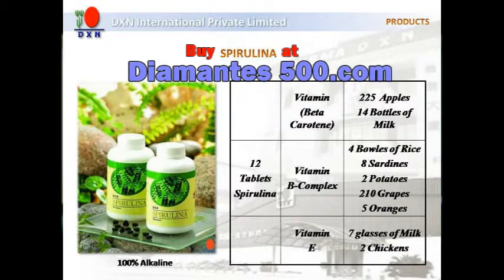Spirulina has a very high nutritional value, and this because it has enormous amounts of protein. We can say that spirulina is the richest food on our planet as far as protein is concerned. It has a content of about 60 to 70% of the dry mass of the microalgae, which is richer than common foods with high protein amounts like meat, milk, eggs, and soya.